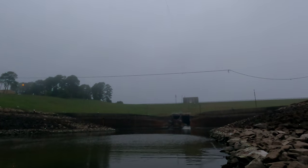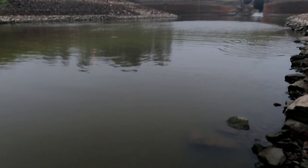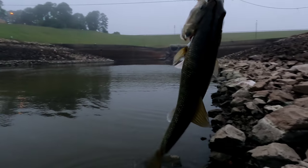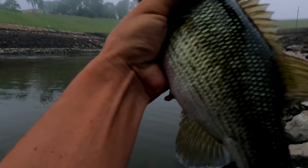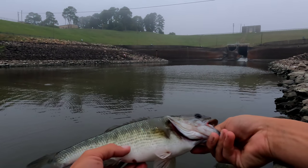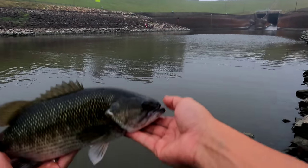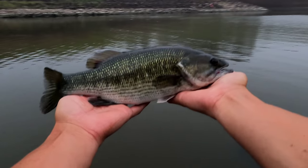Got him. Got it. You can load. Where are we at? Not a bad bass at all, boys and girls. Look at him. Look at them colors. Like a spotted bass with a stubby mouth. What is it? And all the lines. Like a spotted bass with that stubby underbite. What type of fish is that, y'all? Let me know in the comments below.